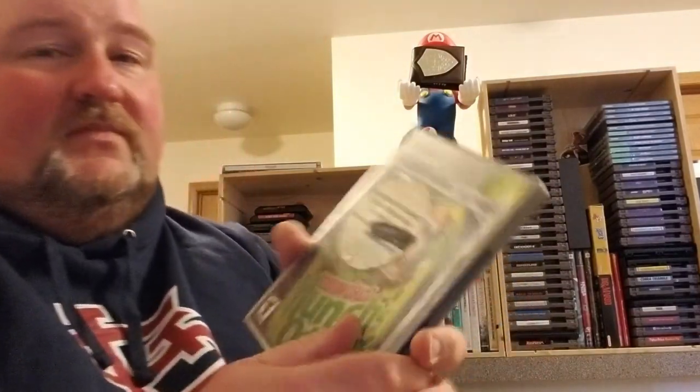Oddworld Munch's Odyssey with the Microsoft Company Store purchase. I see a few of those here in Southwest Montana. I know game hunters in the Seattle area see a lot of Xbox titles with that sticker on. But I see a few. I have no idea what employee purchased this one. I have seen some with the employee number on here. I don't think they want that out because I don't believe they're supposed to resell these when they're buying them from the company store. But hey, $5.36, not really worth anything, but Oddworld games, always good finds.